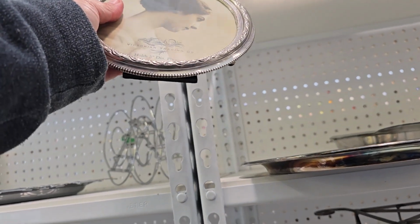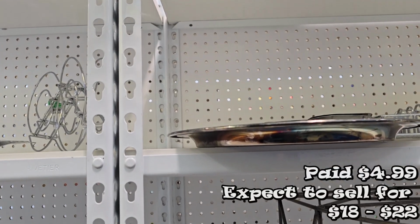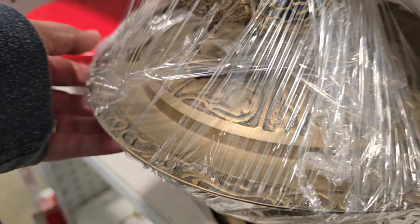I picked this up. Frames have been selling decently for me. Generally, the brass vintage frames in this style sell rather well, but I know silver is kind of a color that's more in now, so I thought I'd grab that.